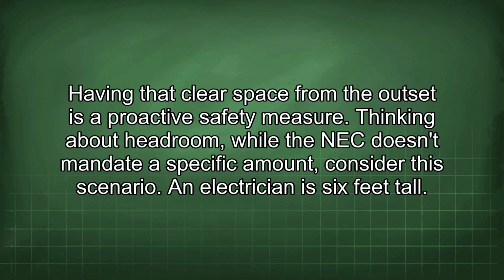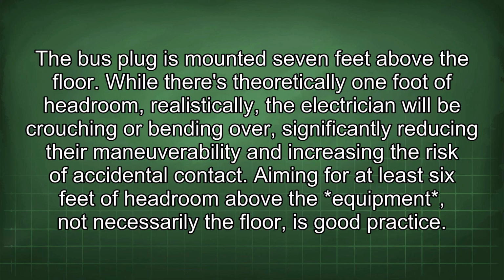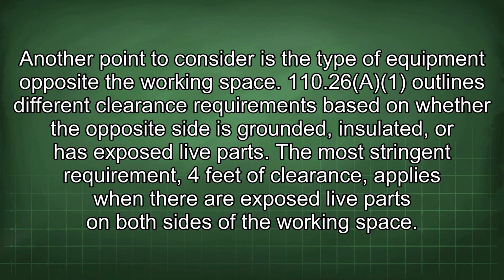Thinking about headroom, while the NEC doesn't mandate a specific amount, consider the scenario. An electrician is 6 feet tall. The bus plug is mounted 7 feet above the floor. While there's theoretically 1 foot of headroom, realistically, the electrician will be crouching or bending over, significantly reducing their maneuverability and increasing the risk of accidental contact. Aiming for at least 6 feet of headroom above the equipment, not necessarily the floor, is good practice. Another point to consider is the type of equipment opposite the working space.